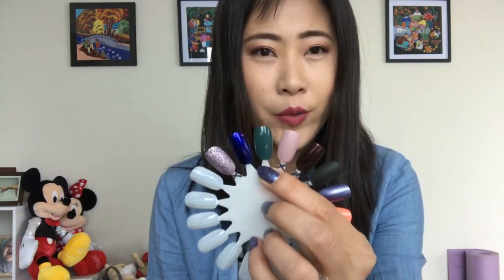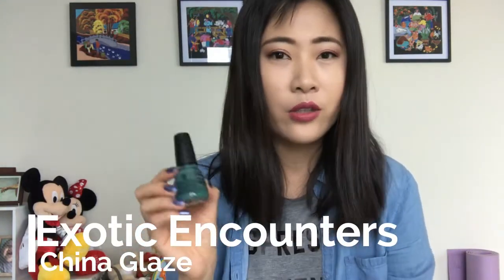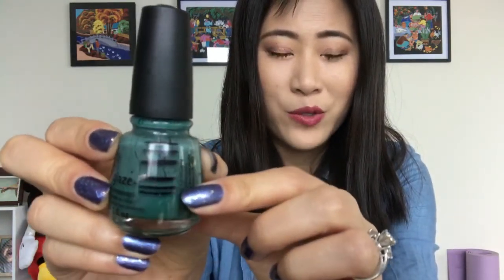Next, we have this deeper green cream shade. This is China Glaze Exotic Encounters. I only used it once on my toes, so that's the tiny bit of progress I was able to make. I wasn't even sure if I should have marked it or not, but I figured I can see a little bit of progress, so why not? Also, summer is coming. I just don't think I'm gonna use it a whole lot. A little progress counts, because I have no idea.